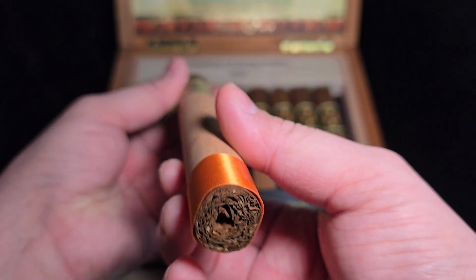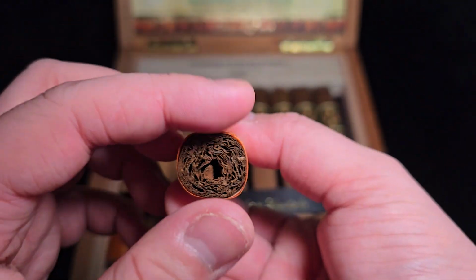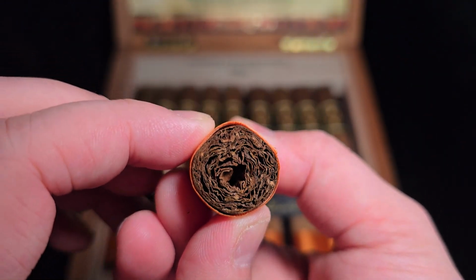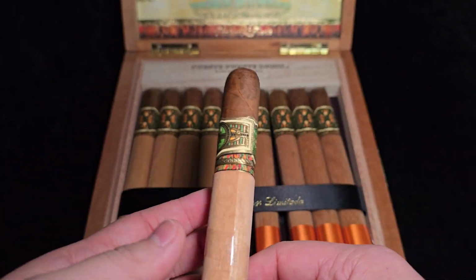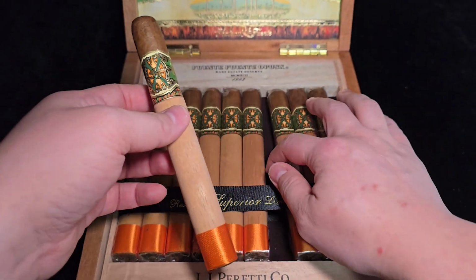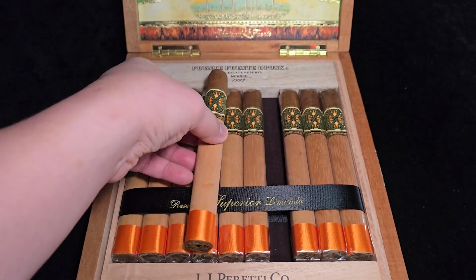The blend, as usual, it will be a Dominican Piro, as we can tell. But they say that the blend is very similar to the 25th anniversary Opus X, also in this green band, but not identical. And that's all we got for this particular cigar.